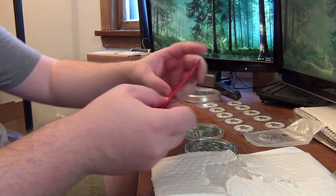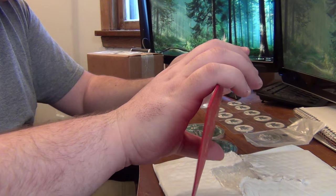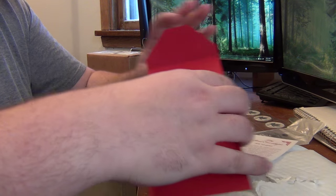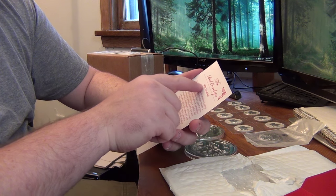And I don't know what this is. What is this? The red envelope.